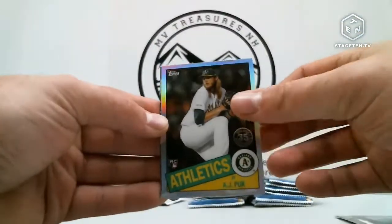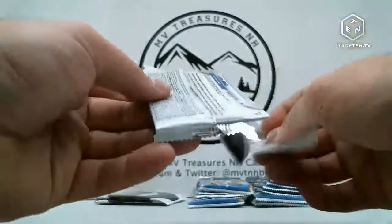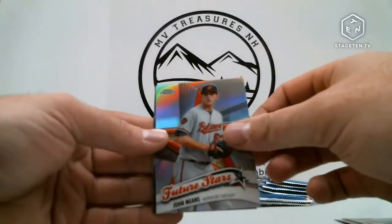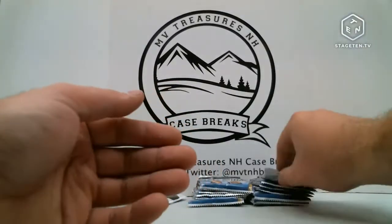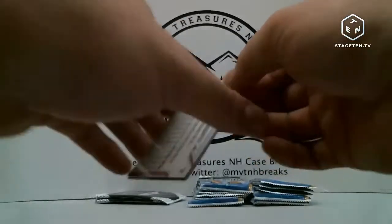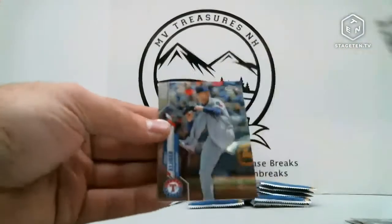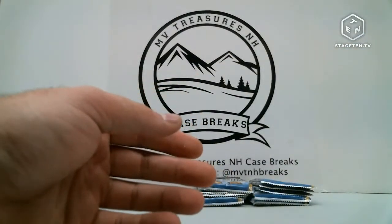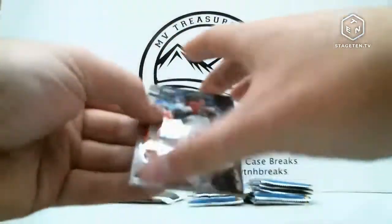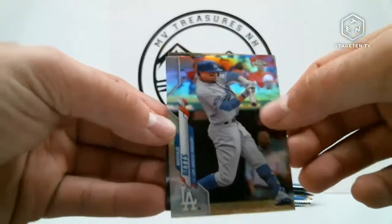Got an AJ Puk 85 card for the A's. And Brendan McKay. Future Stars John Means for the Orioles. Judge. Freshman Flash, Aquino for the Reds, Kluber, got a Mookie Betts refractor for the Dodgers.